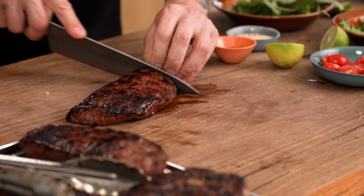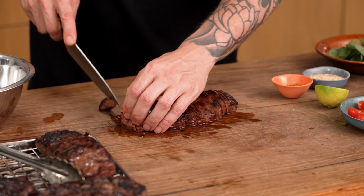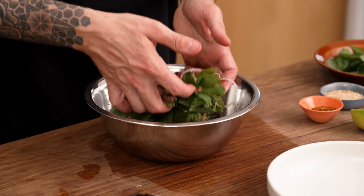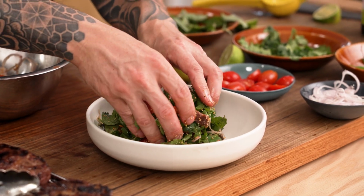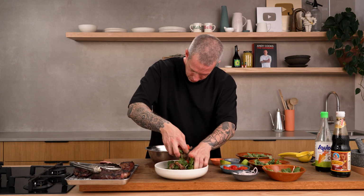So we're gonna slice this nice and thin against the grain. Some nice manageable pieces. Looking good. So you're gonna put a fair amount of your steak for each salad in the bowl. We're gonna give it a toss nicely, and time to plate. I honestly think clean hands are the best tools for plating salads. Tongs squash things.